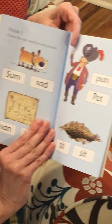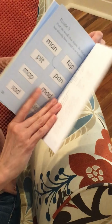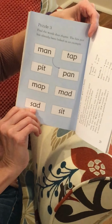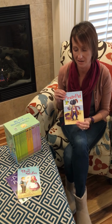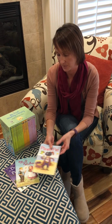"The next puzzle, choose the right word for each picture and find the words that rhyme. The first pair has already been linked as an example." So those are great to help you discuss the story, learn more about the book and the words and that kind of thing. It's great reading comprehension, and the earlier you can start working on reading comprehension, the better.